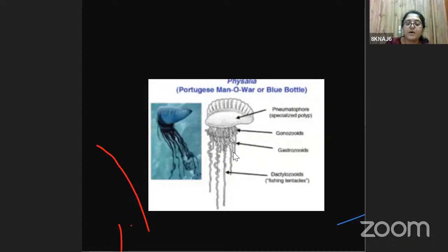When it comes to the medusoid forms, you have pneumatophores, nectocalyces, bracts, gonophores, etc. The pneumatophore is a gas-filled bladder or vesicle present at one end of the colony, and it functions as a float so that the whole colony is floating on the water.